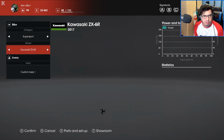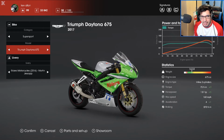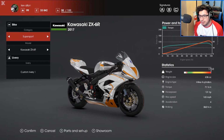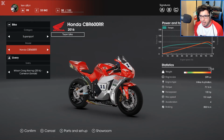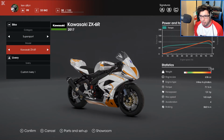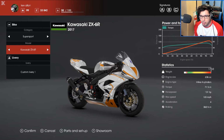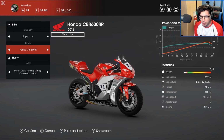For the Spring Cup, we're going to be back on our Honda. Or we could try out the Kawasaki actually. We have not tried out the Kawasaki yet. Even though the stats, if you compare it, weigh similar to the Honda, slightly less powerful. I think the Honda's got an upgrade, does it? Oh no, slightly more powerful. Sorry, it's got 11 horsepower more.